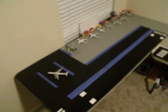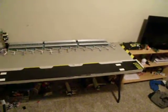I'm gonna give you a full thing from my bed, so you can see. Yes, I do have three of those over there. I'm going to be putting this one as the international terminal.